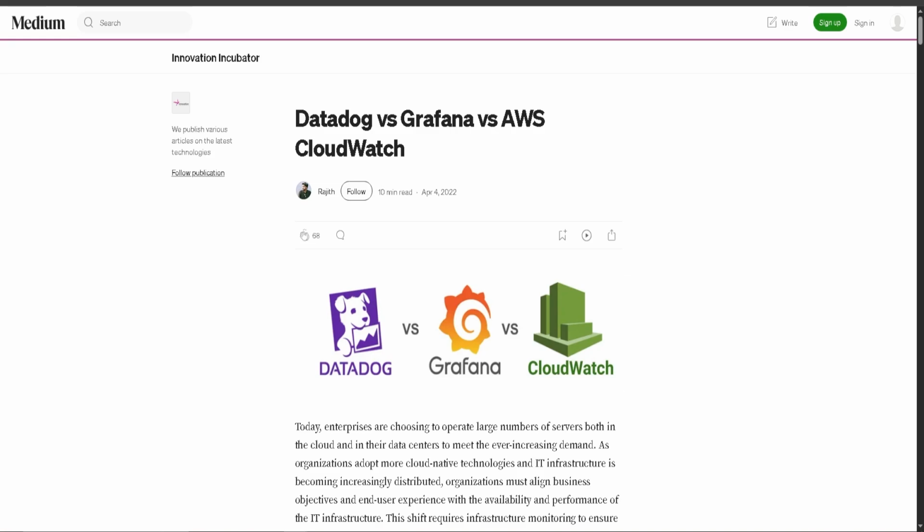So in conclusion, use CloudWatch if you're fully invested in the AWS ecosystem and want seamless integrated monitoring. Choose Grafana for flexible, visually rich dashboards that consolidate metrics from multiple environments and tools.